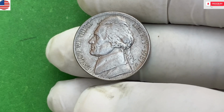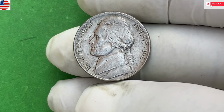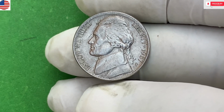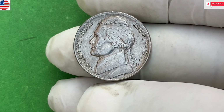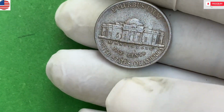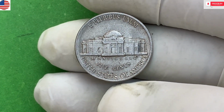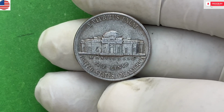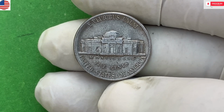But as we've learned over and over in the coin world, it's not always about how many coins were made, it's about how they were made, and how they've survived the test of time. Now here's where things get really interesting. The Denver Mint struck hundreds of millions of Jefferson nickels that year. But as we dig into the details, we uncover a hidden truth: not all 1987 D nickels are created equal.